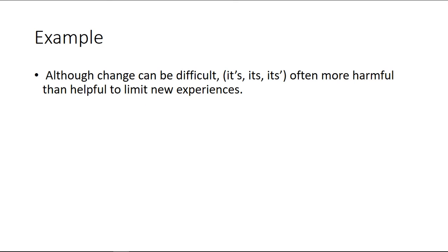So although change can be difficult, comma, it's often more harmful than helpful to limit new experiences. So which one of these can we automatically just eliminate because we know it's wrong? Right, the one on the far right. This thing right here, the apostrophe after the S, that's not a word. So we have two options. This is either a contraction between two words, as in it's here, which is it is, or it is indicating possession.